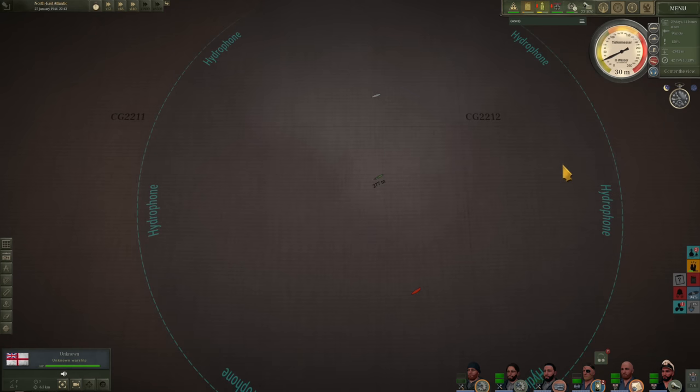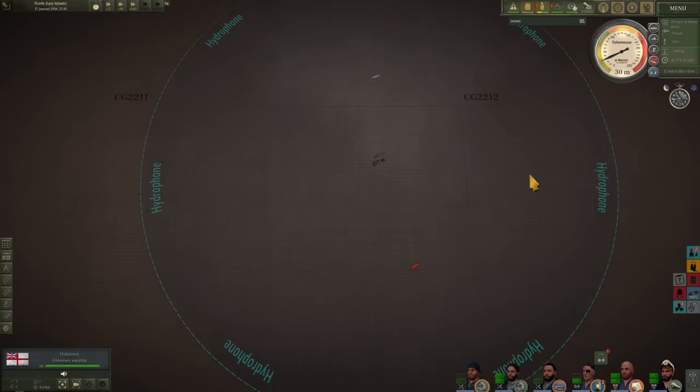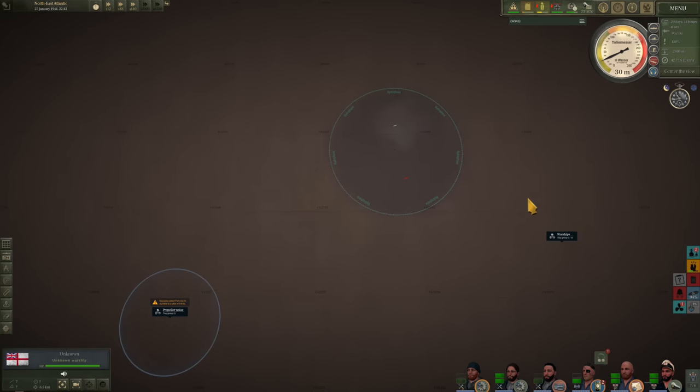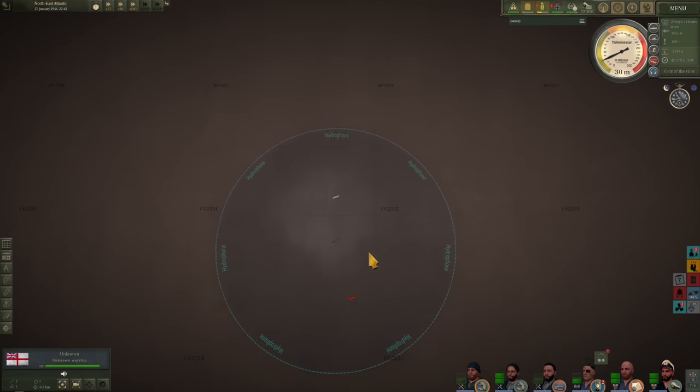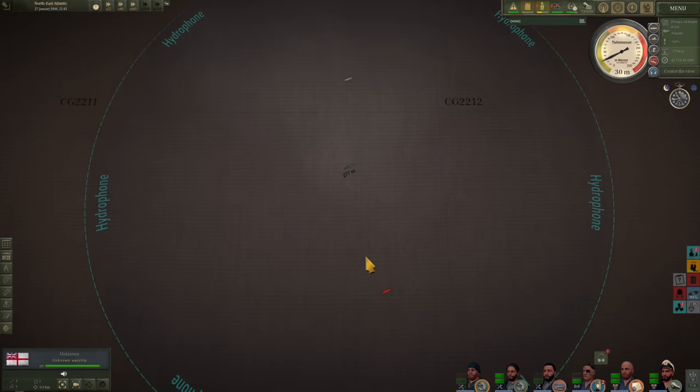Welcome back, everyone. It's 10:45 on the 27th of January 1944. Most of the other destroyers and escorts have moved off, as you can see. We've got two corvettes circling around, or which I can detect anyway. Got the cargo ship above us, and we've got the battleship and the two heavy cruisers, so the three warships, all sitting here.